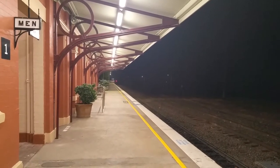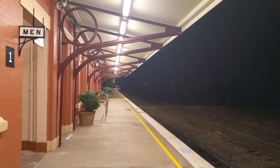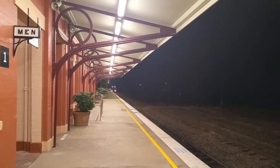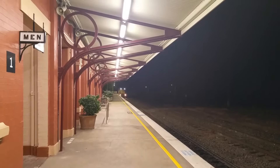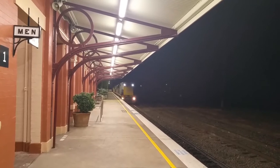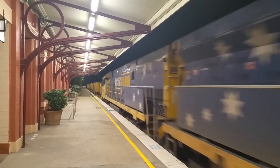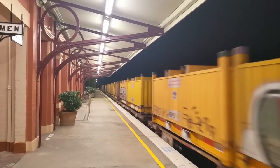And now we've got 7MW2, leading loco 9316. Long end leading. 2301 and the barbecue and R8.